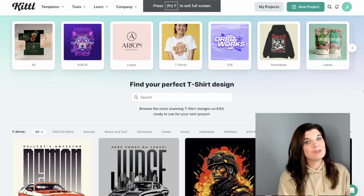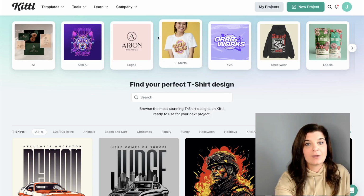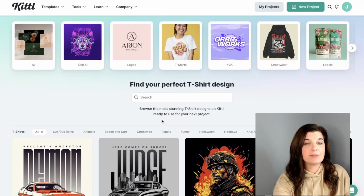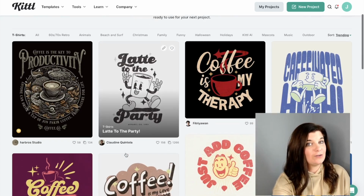Print-on-demand tool number 4 is KITTL. KITTL is basically a platform that offers done-for-you t-shirt templates, but even more than that. You can make logos, labels, book covers, wall art, you name it. But I specifically use it for t-shirts. So as you can see right here, I would choose t-shirts, and right now it's populating all for me. But if I have a specific niche that I want to look up, I can come right here and type in my niche, let's say coffee, and here are a bunch of done-for-you coffee templates.